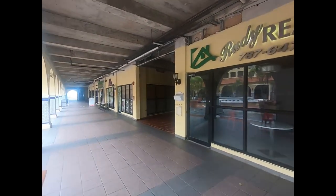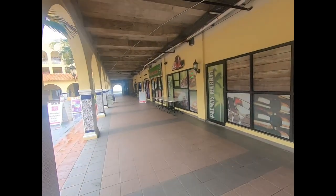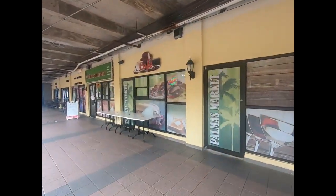Realty. I guess they're closing up. They have a barber here. Breakfast and sandwich shop. And here is the Palmas Market.